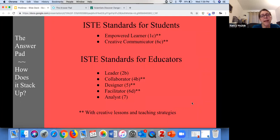All right, so let's look at how this stacked up. It doesn't meet ISTE standards, not on its own, not much. So certainly not much for students. You really have to be creative in how you're using the questions, how you're using the whole format. Just some good, strong instructional strategies, and it will meet those. It's really better designed for the educator standards. With the formative assessment that it allows for, it hits those much better.